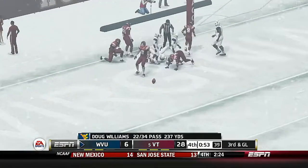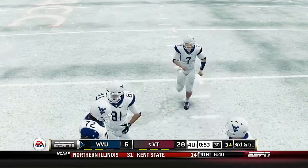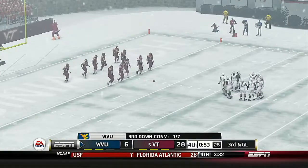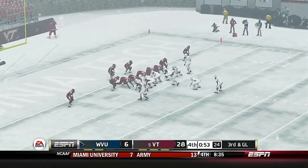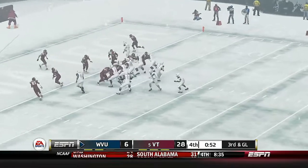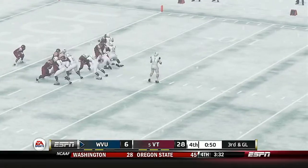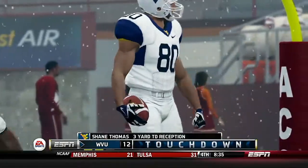With the pass, incomplete. I'm not so sure he made the best decision that time. That was a pretty tight area he was trying to throw that one into. Here it is, folks. 3rd and goal from the 2. We have less than a minute to go. On the pass, touchdown.